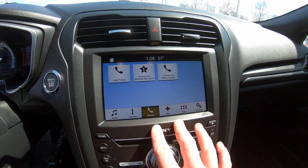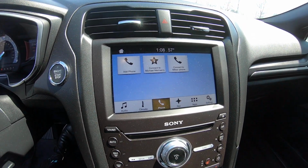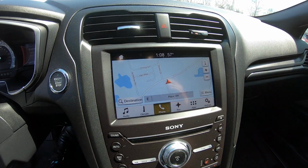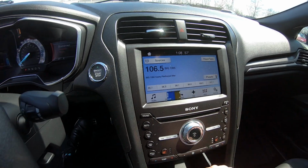You can pair your phone with this vehicle, so you can simply program your phone into this radio, and you can simply answer your phone by simply hitting the voice button on the steering wheel. You no longer have to reach for your phone while driving down the road. Factory navigation in this vehicle, and there's also many apps that are built in here.